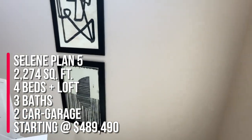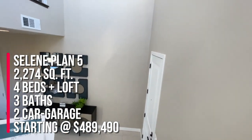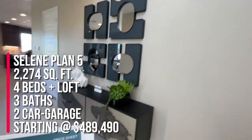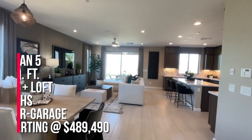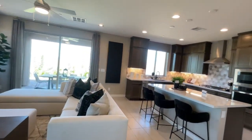So to summarize, this is the Selene Plan 5 with 2,274 square feet, with 4 bedrooms, 3 baths, a loft, a covered patio, and a 2-car garage. Starting price is at $49,490, and that's just the base price. That could change by the time you watch this video.